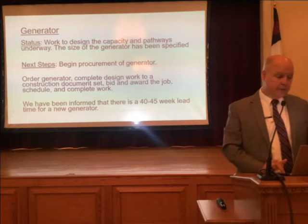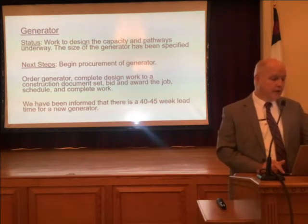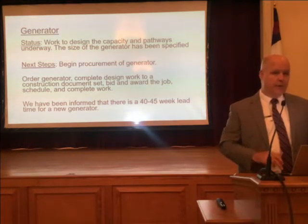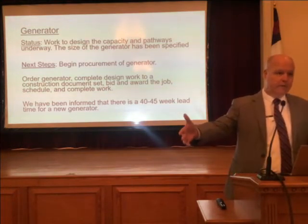The generator is a project that continues to work. The design work is continuing to occur. The size of the generator has been specified, so we know what it is. It's a 200 kilowatt generator. We're going to begin the procurement process for that. In fact, we already have taken the preliminary steps on that process. So we want to go ahead and get that going.